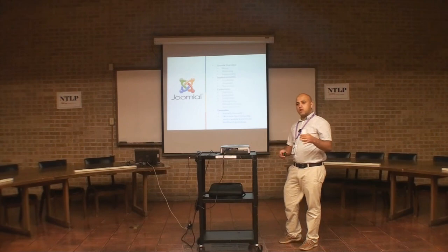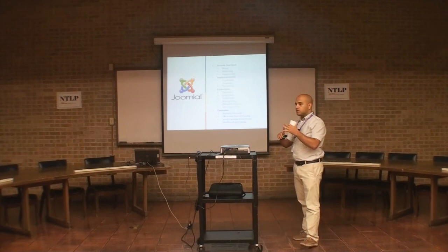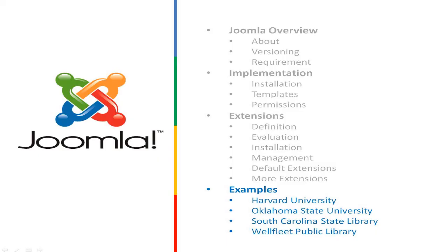So far, we have installed our Joomla website. We have installed the templates, and we have set the first permissions, and then we have installed and configured our extensions. To do that, you go to the backend section of the Joomla website to configure an extension.